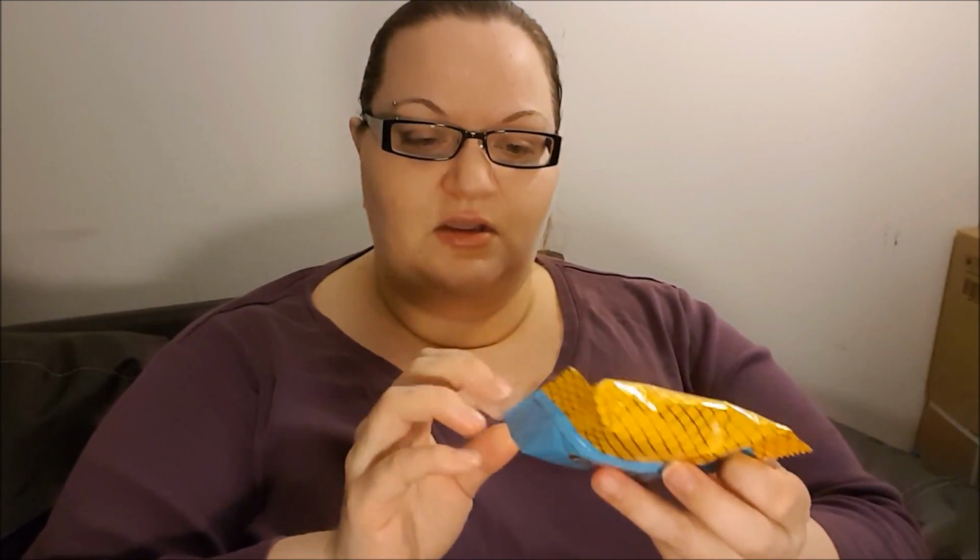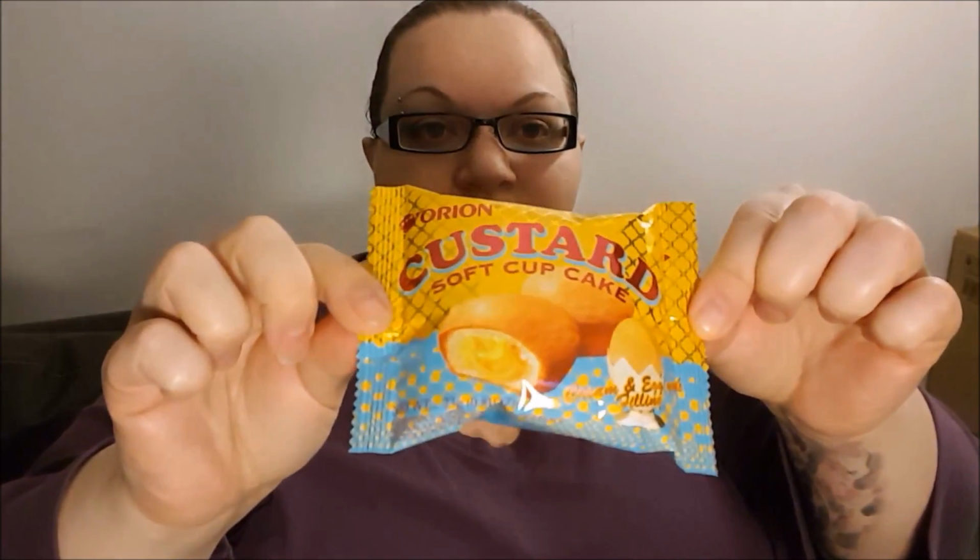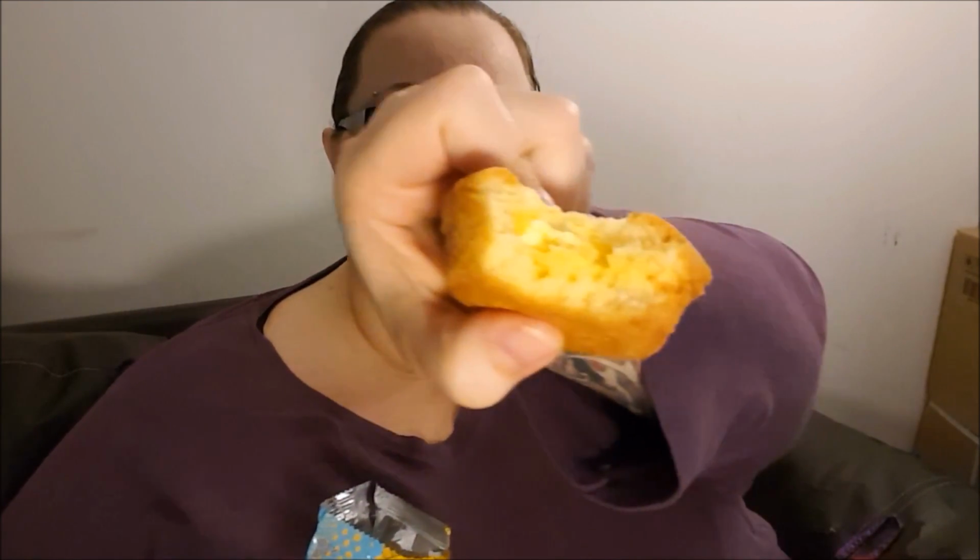The next item in here is an Orion custard soft cupcake with cream and egg yolk filling. Unfortunately, part of my muffin or cupcake is stuck to the inside of the package. So we've got a little mangled cupcake. I was trying to take a big enough bite to get the center, but I really didn't get it.